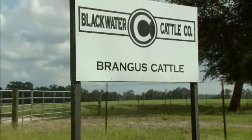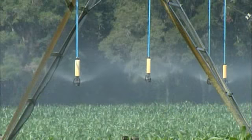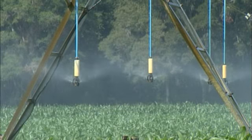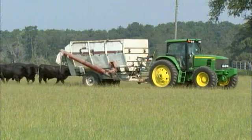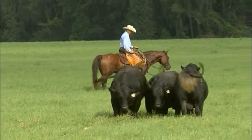Blackwater Cattle Company finds that diversifying is a significant part of their success, even in a time of drought. Diversity is a key to our success at Blackwater. A family operation, growing crops, sharing equipment, sharing labor, feeding vegetable coals to our cattle to get rid of the waste. I think diversity is key to success in agriculture.